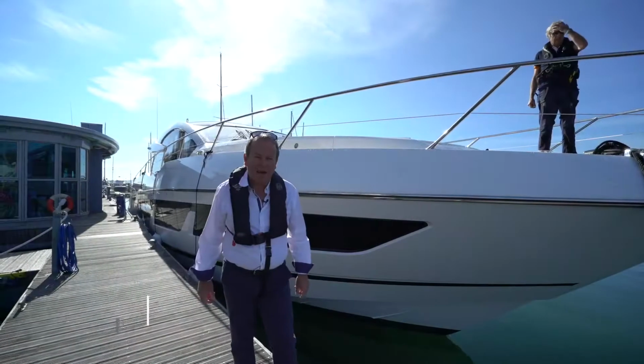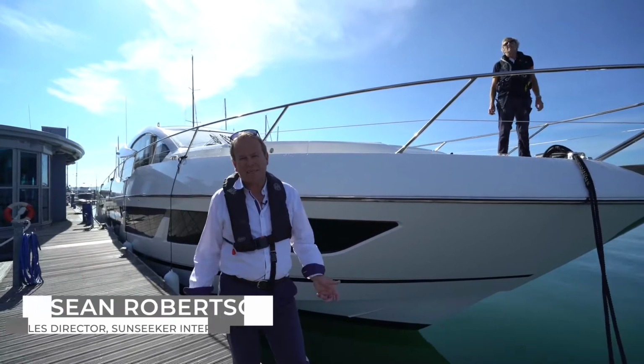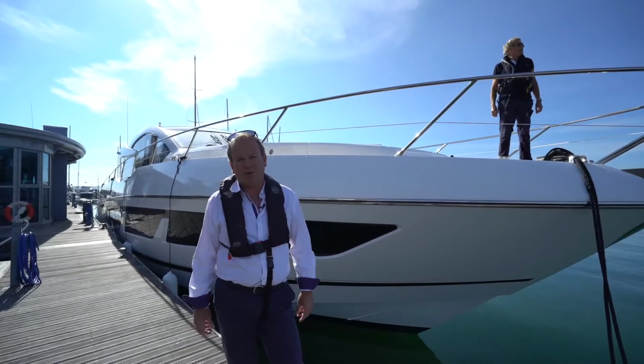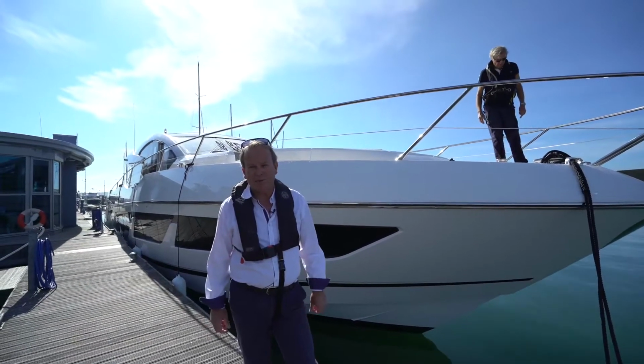Good morning, and here we are on another glorious day here in Poole at the Sunseeker Shipyard. And today we've got a fantastic treat, and that's a sea trial on board what is a gorgeous Sunseeker Predator 74 behind us. So without further delay, let's get going and see what this glorious machine is really all about.